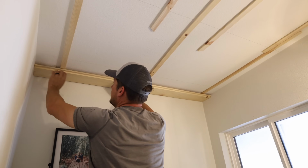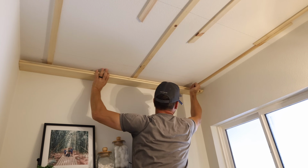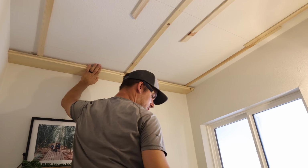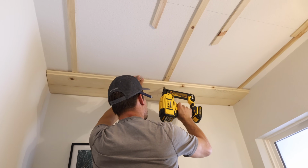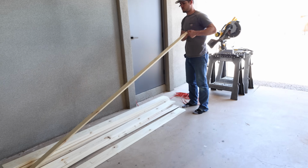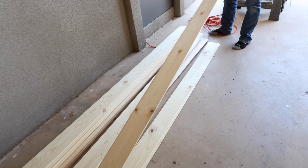Okay, so he cut the first 3 boards and now he's going to tack them up with just one nail, just to barely hold them in place. That way he can measure for the next couple of boards. And then we'll be taking all these down and staining and sealing them before actually installing them. Pretty warped. Bananas. Ugh.